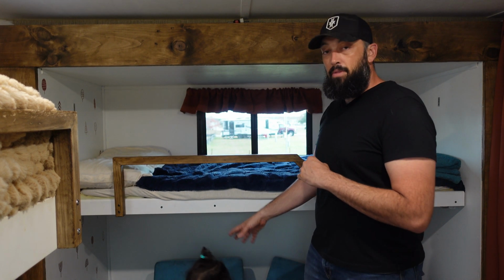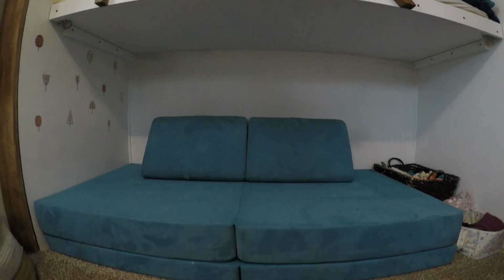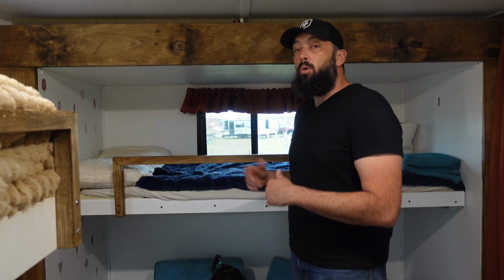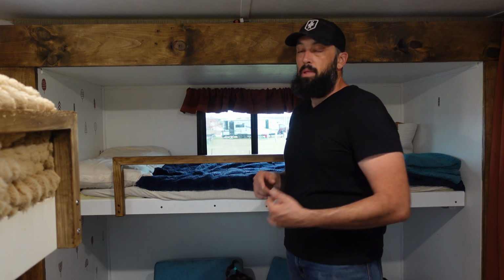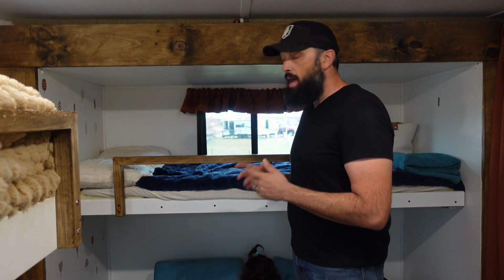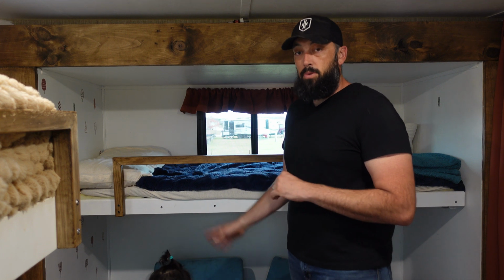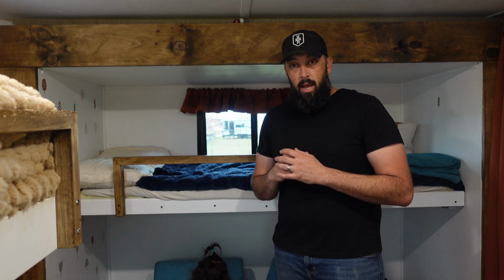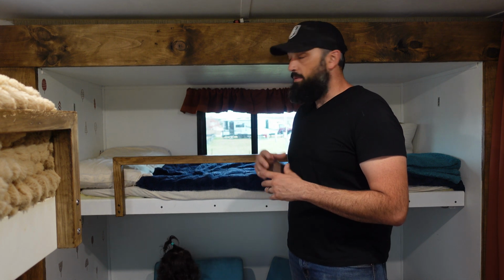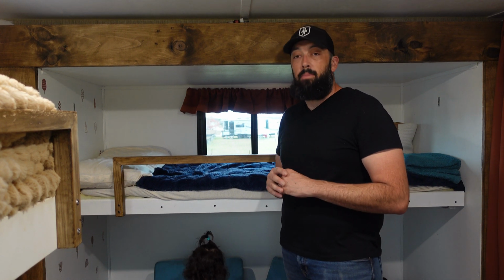Down below, we have the nugget couch. This whole area down here had a jackknife sofa, which took up the entire area. Now we can either have the nugget couch laid out as a couch, or we can fold it up to give them more room to play with Emmett's Lego table, dolls, tea parties, whatever we need to do. And then at nighttime, we lay out the nugget couch, put a sheet on it, and that is Rosalie's bed. So at night, it's a lot tighter in here with all the kids sleeping back here, but there's definitely a day and a night setup. During the day, this is actually very, very roomy.